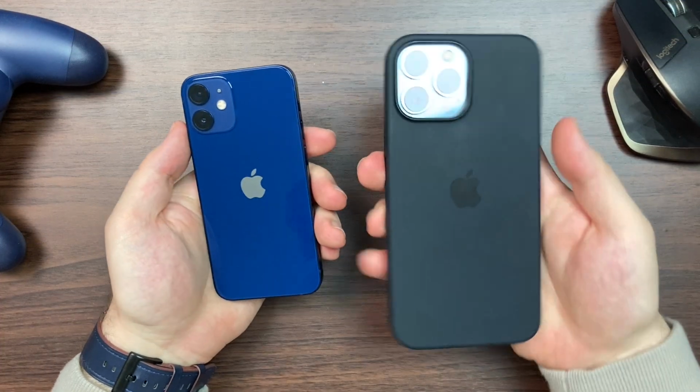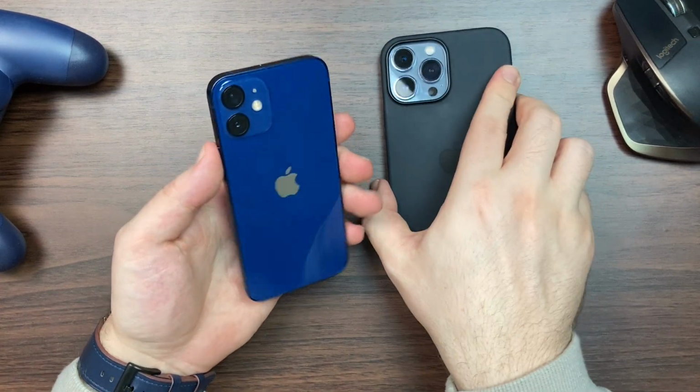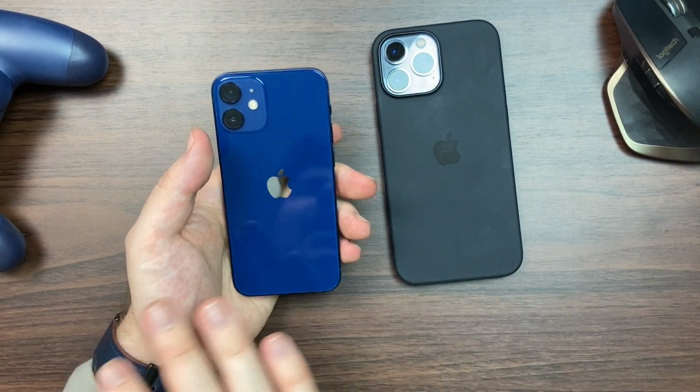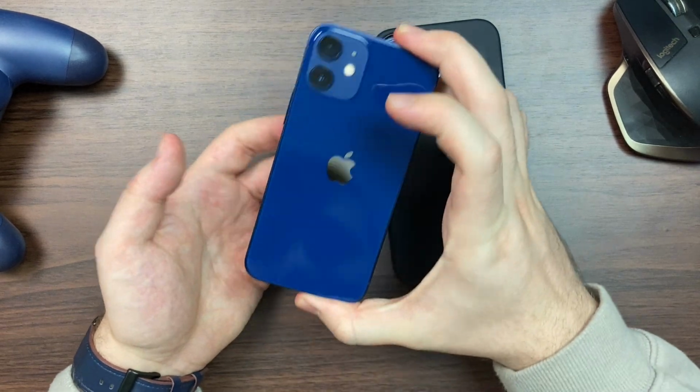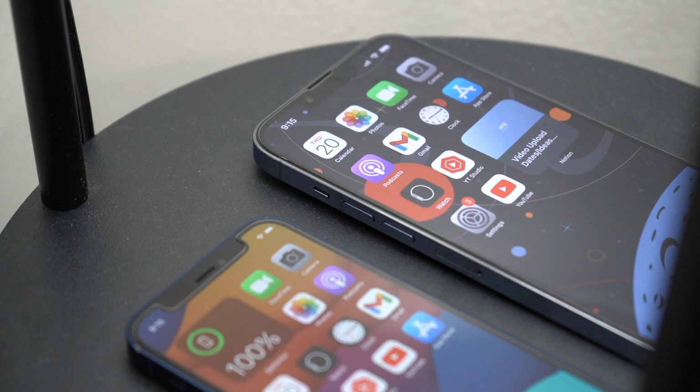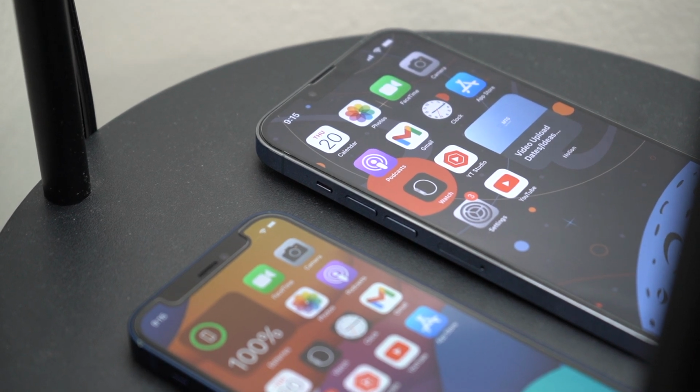Okay, so the last reason I want to talk about is camera. Now, look, the iPhone 12 mini doesn't have a bad camera. It has a great camera. It's the iPhone 12 in a compact body. And if you have one, you have an awesome camera. And this may be your device. You might have this in your pocket.